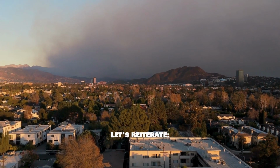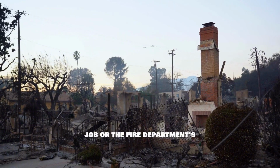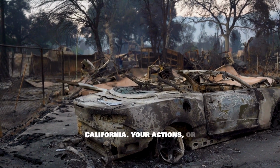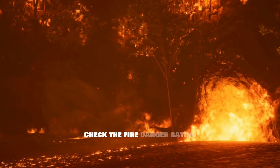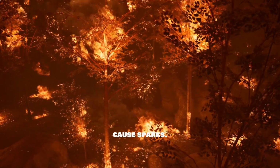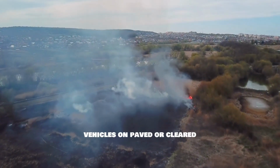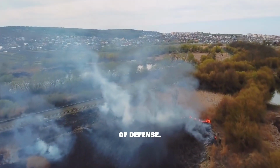Let's reiterate, preventing wildfires is not solely the government's job or the fire department's job. It is the urgent responsibility of every single person living in or visiting California. Your actions or inactions have direct consequences. Check the fire danger rating daily. If it's high, postpone activities that could cause sparks. Ensure campfires are dead out, cold to the touch before leaving. Park vehicles on paved or cleared surfaces. Your personal vigilance is a critical layer of defense.